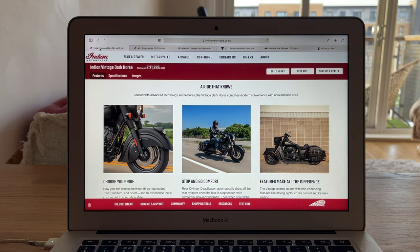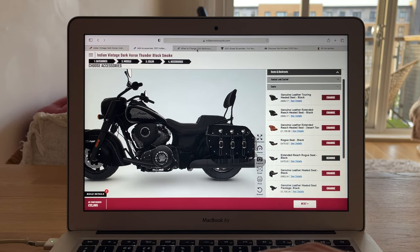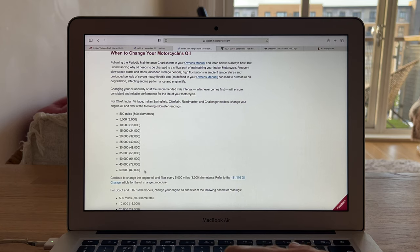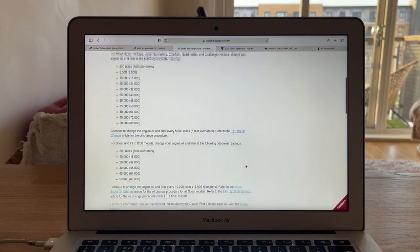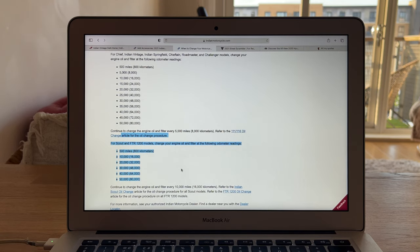£22,685. But it's not just the cost of the bike, because on top of this cost here, I found something quite interesting. So for the big Indian motorcycles, the Chiefs, the Vintages, the Springfields, Chieftains, etc., the oil changes are every 5,000 miles. However, if you buy a Scout or an FTR, the oil changes are every 10,000 miles. And that comes straight from Indian Motorcycles' official website. And I'm sure that's indicative of increased service costs in general for owning one of these massive Indian motorcycles.